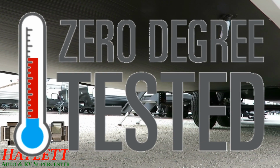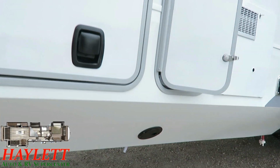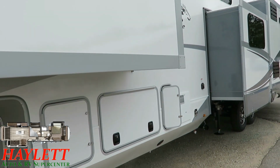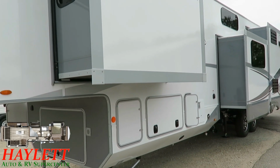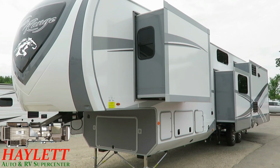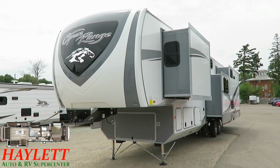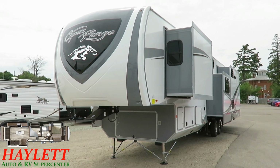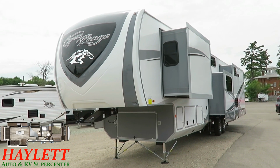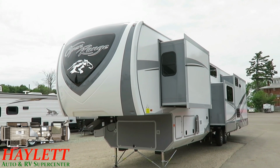Now, every manufacturer and their brother loves to talk about their thermal package nowadays. And the thing is, the RV consumer market has really pretty much said, we absolutely want things that have that 0 degree functionality. And Open Range has had that for years. In point of fact, they've actually had among, if not at times, the very best of the cold camp ratings that we have from any brand here at Haylett RV. But they were the ones that really did it better, stronger, harder, a little bit before everybody else.